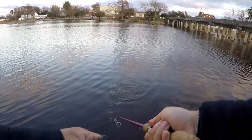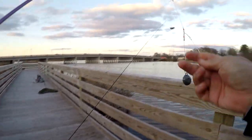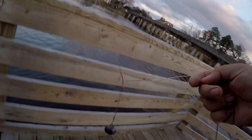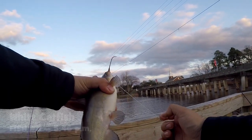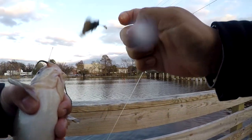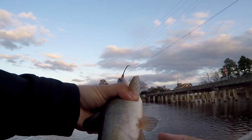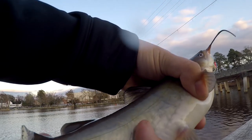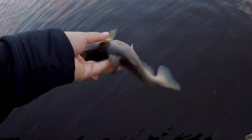Yep, another catfish. Well, we're catching a bunch of catfish. This is a white catfish. We're catching a bunch of catfish here at the New River in North Carolina. I wanted to catch something different, but I can't complain. Catfish are fun to catch. We got the white catfish here. Yeah, we got enough photos for today, I think. So I'm just gonna release this fella here. Like I said, I can't complain, you know? There we go, there he goes.